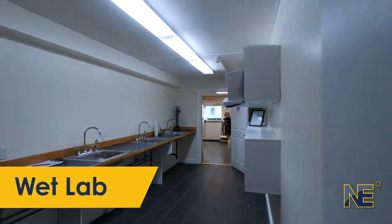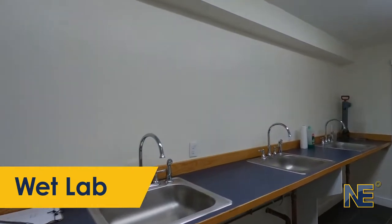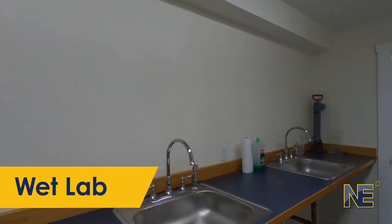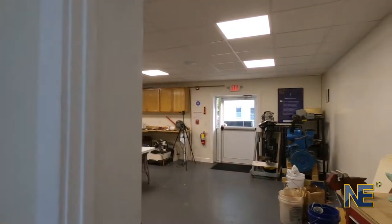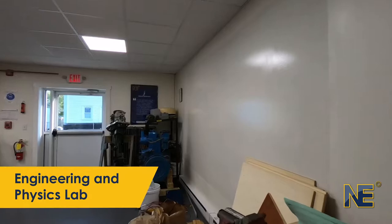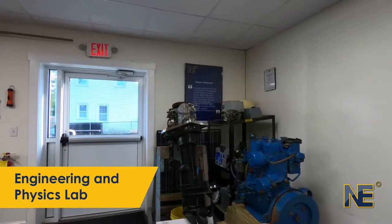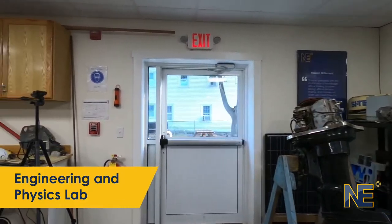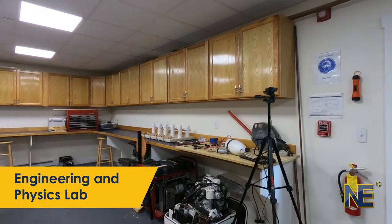Moving on, we enter the wet lab, which is used for ocean science labs. Beyond the wet lab is the engineering and physics lab. One class that takes place in this room is Intro to Naval Architecture. In this course, students select a boat, draw and transfer it, and then build a model replica.